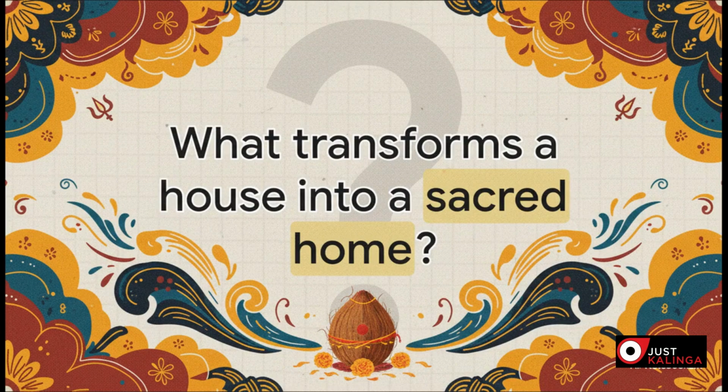So that's the big question, isn't it? What's the magic ingredient that transforms a physical structure into a sacred home? And while, of course, things like love and family are a huge part of it, so many cultures also look to spiritual symbols to kind of infuse a space with that divine energy. And that's exactly where this idea of the Gruha Tilak comes in.